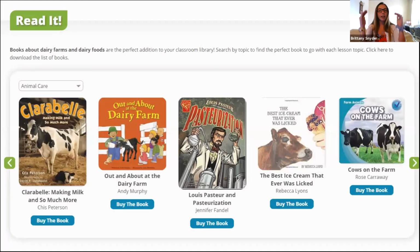Then if you go down further on that page, you'll see Read It. This is actually an old clip, and I'll explain why. So this little Read It section here, we have put together a culmination of about 30, 40 books that we feel are good educational dairy books. You know, it's more than just Click, Clack, Moo, where you're just learning about the way cows and animals talk or make noises. So these books are actual educational books about dairy, and it gives you what it looks like, the title, the author.